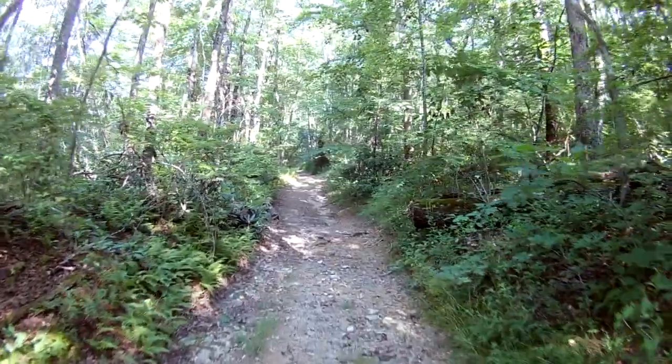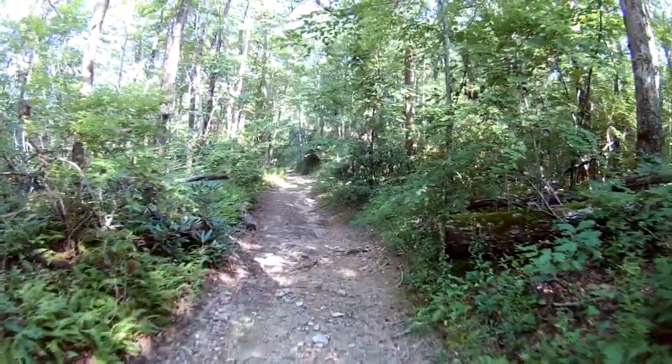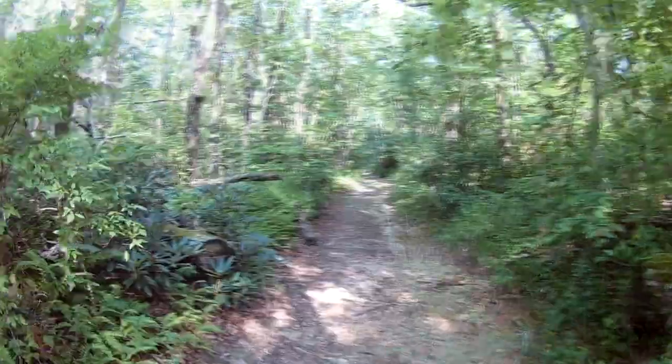But it's a little different. If memory serves me correctly, there's a couple of washouts down here. It'd be interesting to go across.